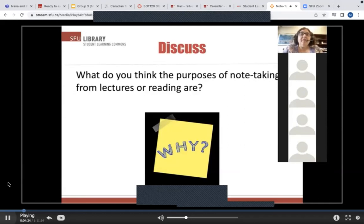Hannah, to help retain, wow, now it's coming fast and furious. To help retain info I've heard from long lectures. Yeah, retention is a really good reason to take notes. And I think people do retain more when they're recording something. Look back to aid in learning and comprehension for assignments and exams. Yeah, absolutely. Remember and understand the material. That's along the same lines.